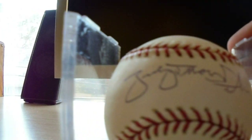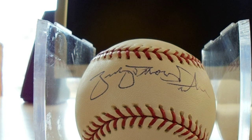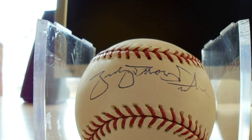The first one he did not put in a cube because it was not a very expensive one, and it was not authenticated. Well, it's authenticated, but I never heard of the authenticator. But I know it's legit because I've seen this autograph plenty of times. What made it cool is that it's a full name, Zachary Thomas Duke, autographed baseball. As a Pirate fan, that's pretty cool. So that was a cheapo.